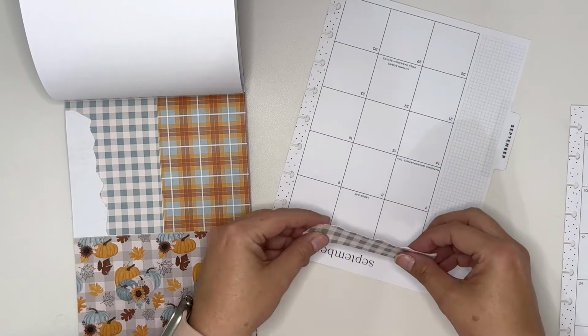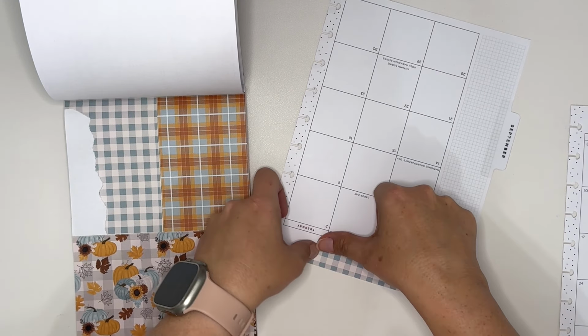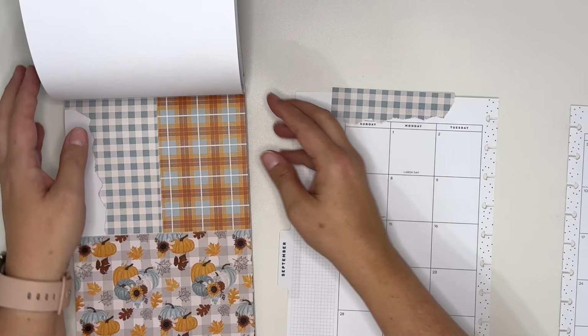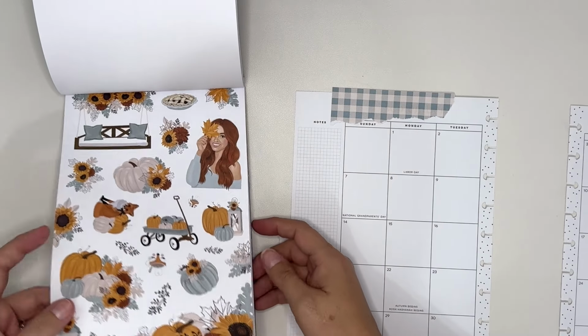I know it's not going to reach over here, but we'll remedy that with another sticker. And again, I don't want to really cover up Sunday and Monday, so I'm going to move it just a smidge around and then we'll trim it, okay? So we'll take that. And now we can use another sticker to cover this corner up. Let's see what we have.